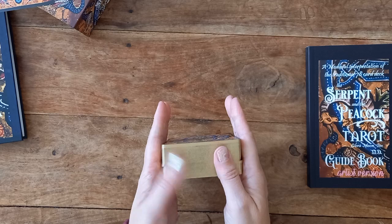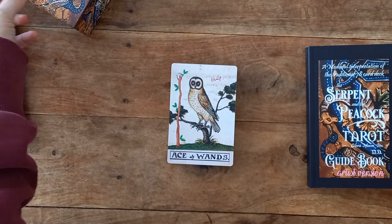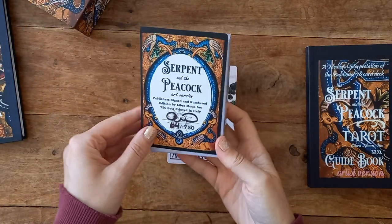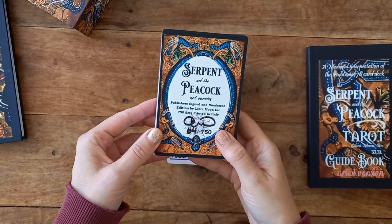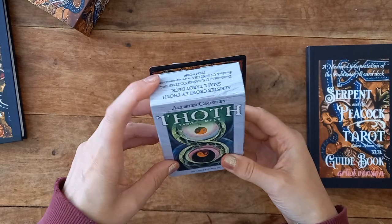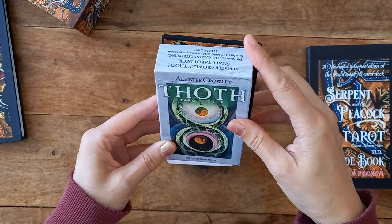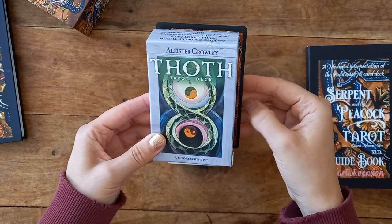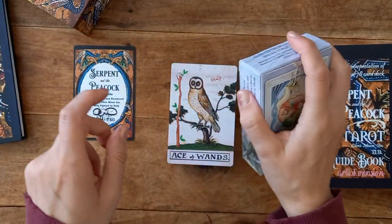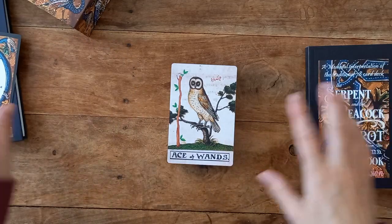From a size perspective, I think it's bigger than a Thoth. This is the small Thoth purple box, I call it. So it's a tiny bit bigger, about half a centimetre longer, half a centimetre wider than the box of the miniature Thoth. Here we have the cards.